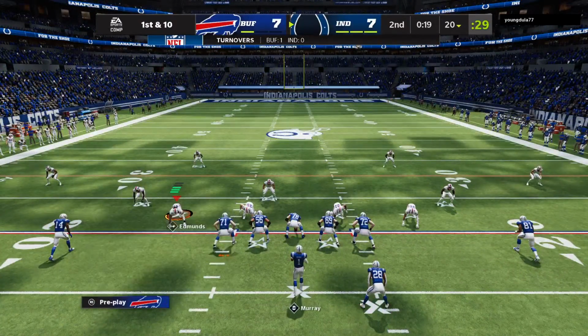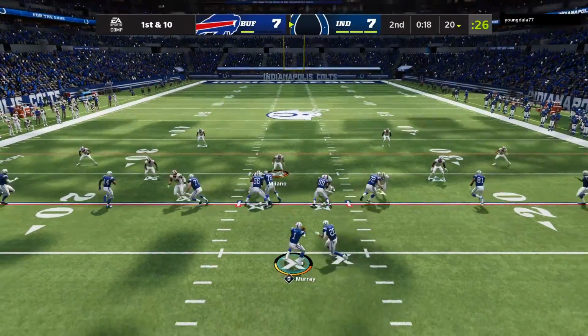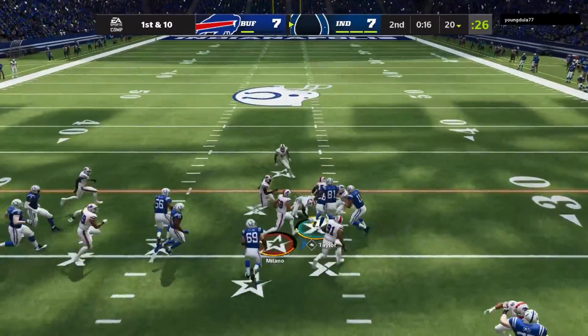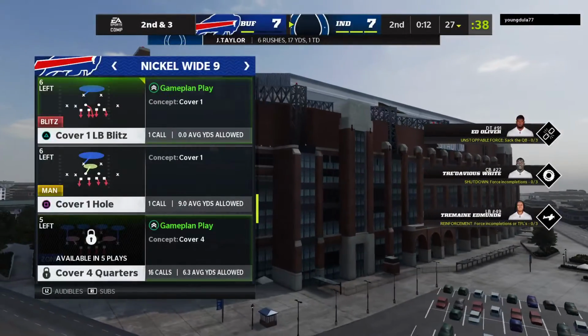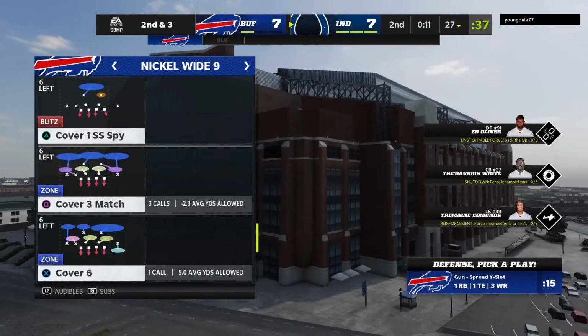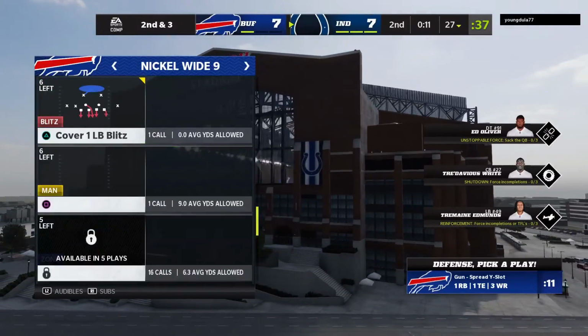The Indy offense at the line and set to go. And they really won't have much time to work with, just 19 seconds showing on the clock. And defensively, they're just looking to keep him contained as they're able to get him down. 7 yards on the pickup there, and it'll leave them with a 2nd and 3.